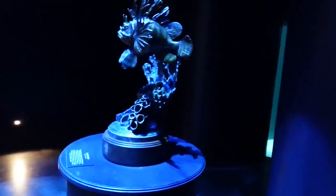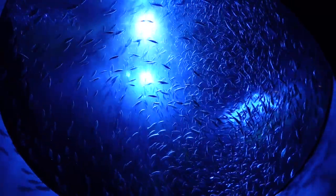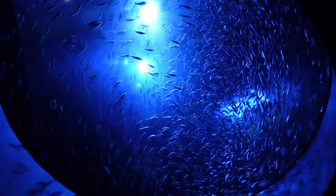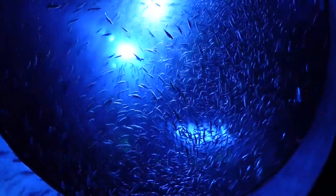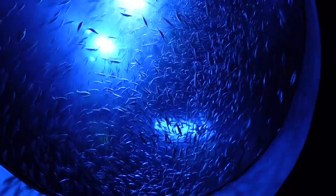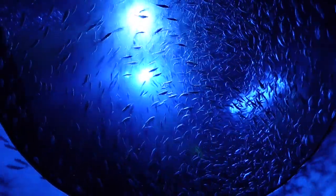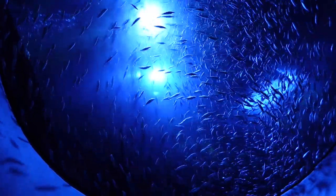Gotta get this cool lionfish statue here. And then in 3, 2, 1, we gotta get the bottom of the fish tornado. Doesn't look like it's a circle very long right now. Oh, there it is. Now it's gonna circle. It is loud in here. That's the bottom of the fish tornado. But it is loud in this room.